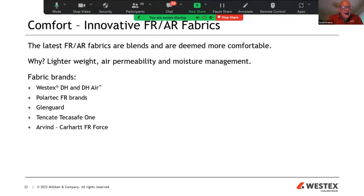Glen Guard is a fabric that you see out there quite a bit. And then Tencate is a competitor of ours. They have a nice product called TecaSafe One. And then, of course, Carhartt has an exclusive to this Arvind fabric, which I believe is from India. It's the Carhartt FR Force, which is lightweight. So let's take a look at some of these.